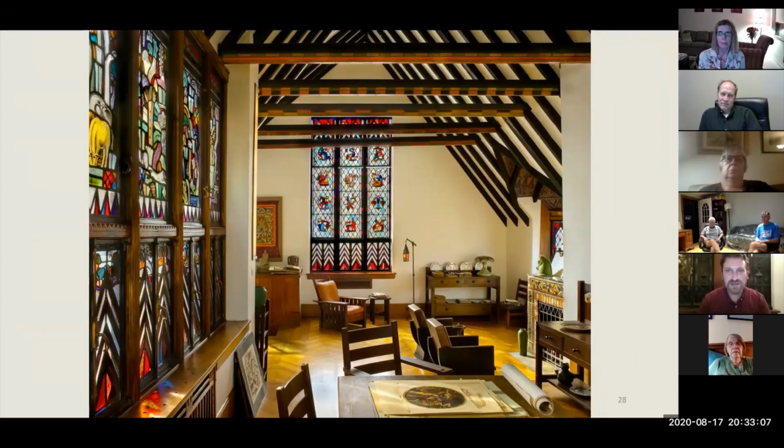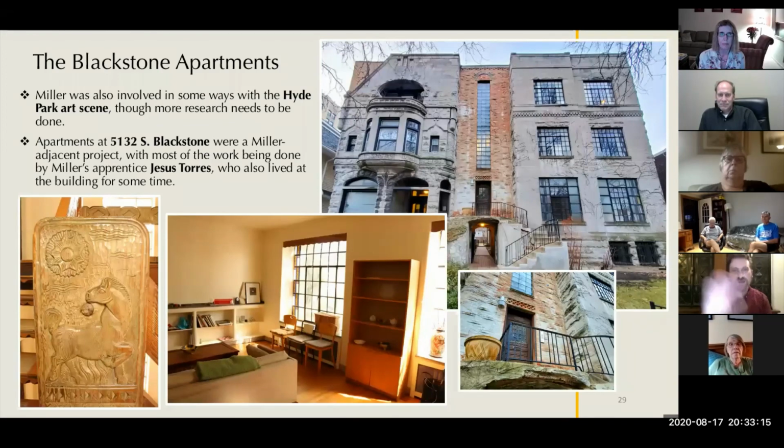This is a contemporary photo, but I'm sure it looked very similar in the 1920s and 30s. Now, I did want to mention that, again, the Hyde Park art scene was interconnected with the Old Town art scene at that time. And the most prominent example of this is the apartments at 5132 South Blackstone, which we're starting to learn were very likely either an Edgar Miller project or Miller adjacent project.